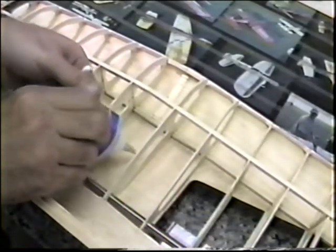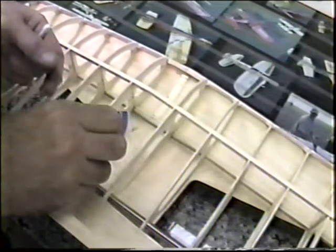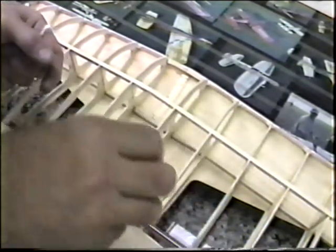I have to get in here conveniently. I want to run some beads of thin CA around here, around all my joints. And this is just insurance.